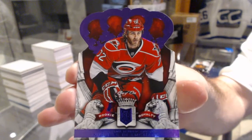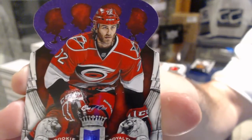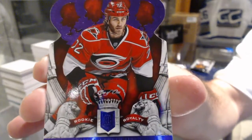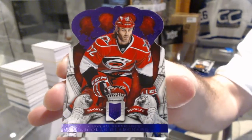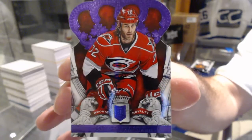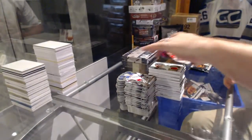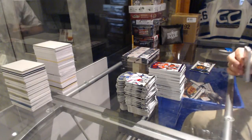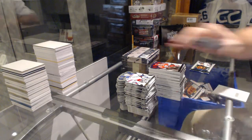Nicholas Blanchard. 1/1. Rookie purple. Kind of unexpected. But that's pretty cool. This is like the super box this one is. Yeah, this is definitely a super box.